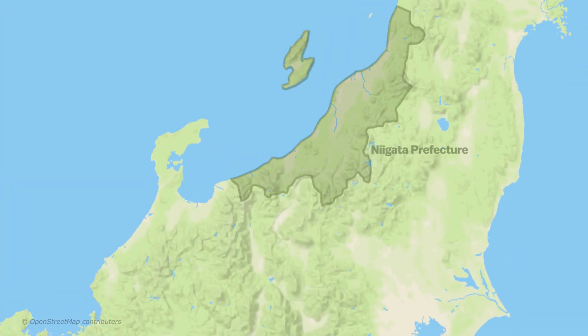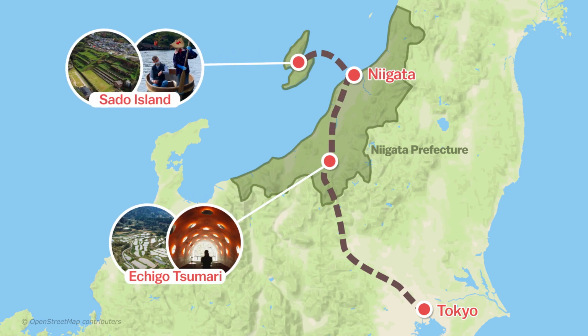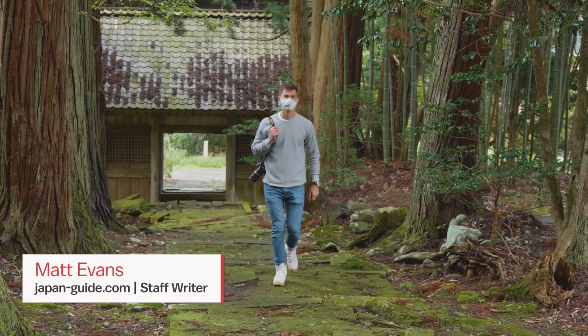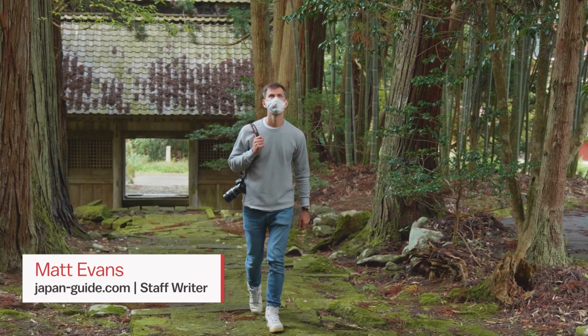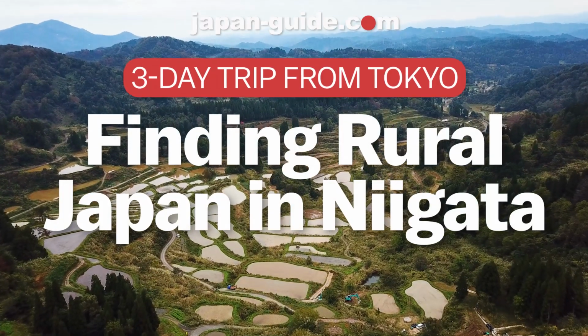On this 3-day trip, we'll make our way around the Echigo Tsumari region before crossing over to Sado Island. I'm Matt Evans, reporting for JapanGuide.com. Join me as we find the spirit of rural Japan on a 3-day trip to Niigata Prefecture.